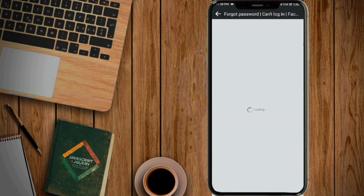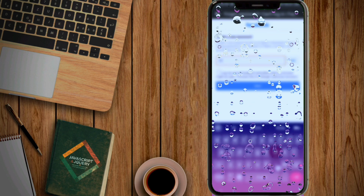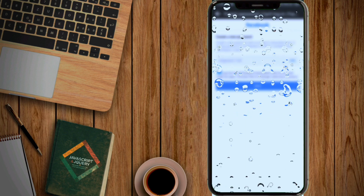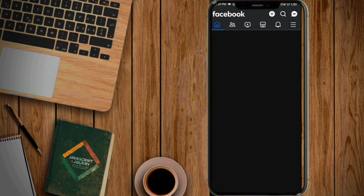Now you'll be prompted to set a new password. Choose something strong and unique. Remember, your password is your first line of defense against unauthorized access. After entering your new password, click Continue. Once your password is successfully changed, Facebook will confirm the update.